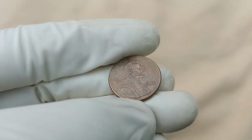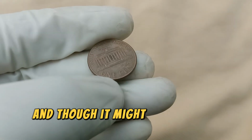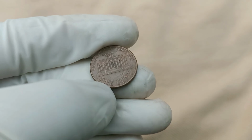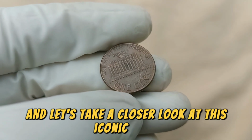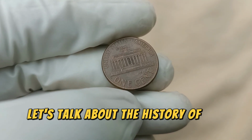That's right! The 2000 penny is a part of U.S. coinage history, and though it might seem like an ordinary coin, there's a lot more to it than meets the eye. So grab your magnifying glasses, and let's take a closer look at this iconic penny. First things first, let's talk about the history of the penny.